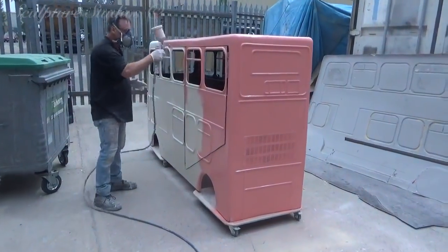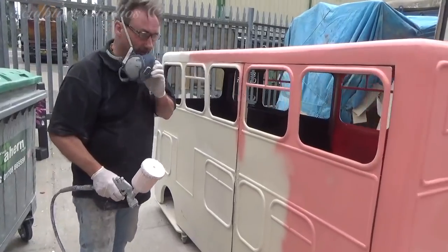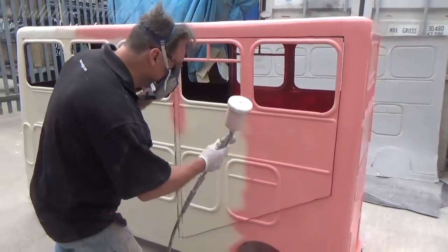What's this, Aden? Another prime? You're giving Disney some special treatment, aren't you? Yeah, special treatment. Belt and braces on this one, health and safety.